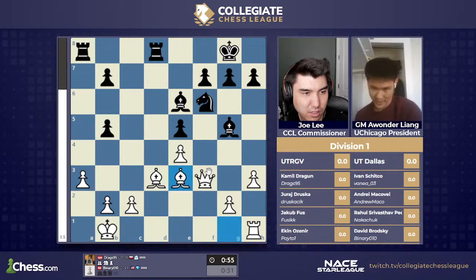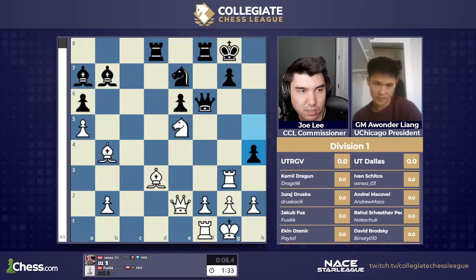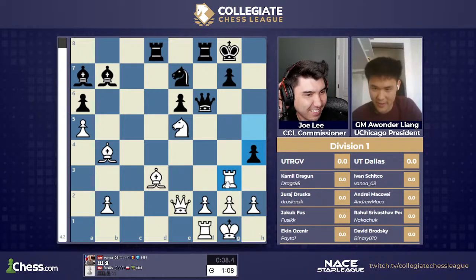I'm just scrolling through some of the other ones. So I think Makove is winning. Oh yeah, I think that's Jacob Fusik playing against Ivan Shitko on board three, or I don't know the exact board number. Fusik's doing really well against Ivan. He's up a pawn and he's got all these bishops coming in. So I'm wondering if bishop e7, queen takes, and then queen h5 is my first instinct. Yeah, it looks like it basically wins on the spot. Not super sure why he's thinking, but I guess it's good to make sure sometimes.